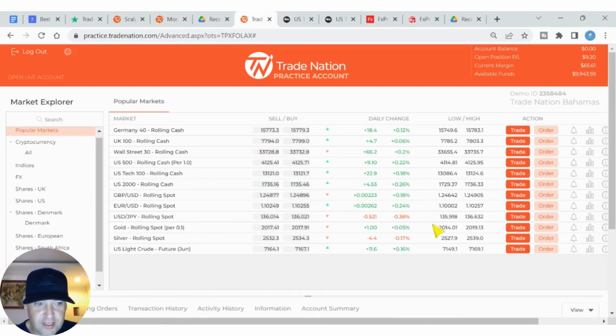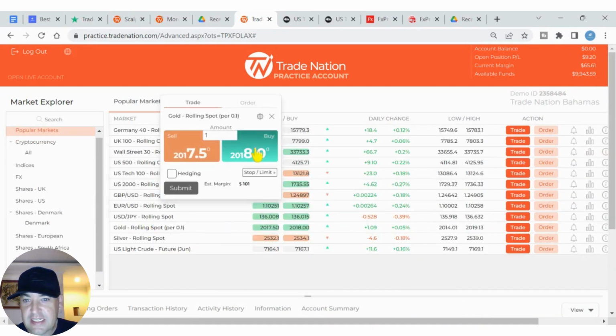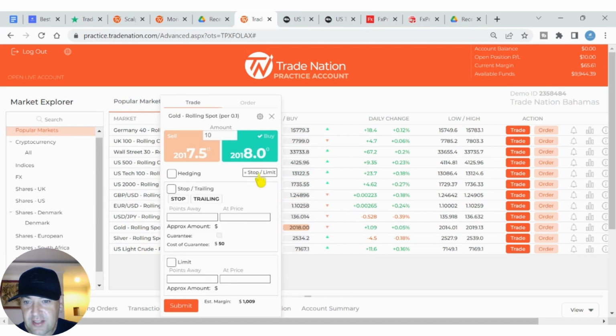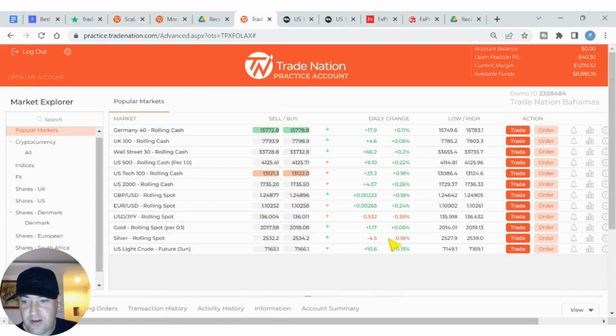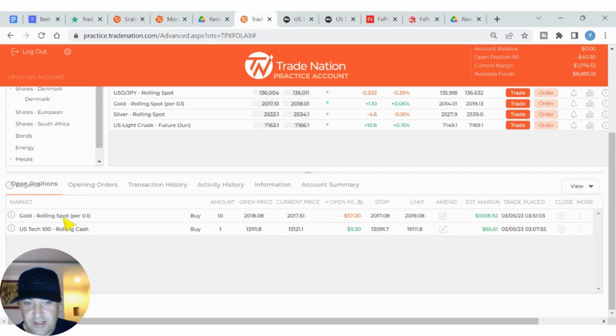So let's say I wanted to trade gold. I can just click on gold here, and you choose whether you want to buy or short the market. So I click on buy, how much I want to buy, how many orders, say 12, or let's say 10. And you can set your stop loss there, how many points away from the price. So let's say 100, or you can put in 10 if you're trading with tight stop losses. And then all you have to do is submit. And there we go. I have put in that order. And then you can see here the gold, I put in that order. It's minus 58 down. It went down. But this is only a practice account, so I'm not worried about that.